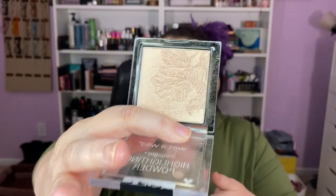Tara Babies can tell you all about it. There she is. Do not sleep on Wet n Wild. Don't sleep on them. Here's Precious Petals. It's a darker one. She's beautiful too. Don't sleep. More gold.